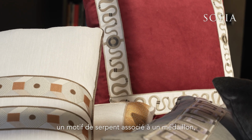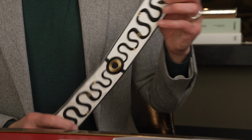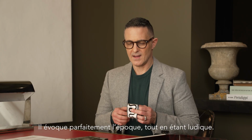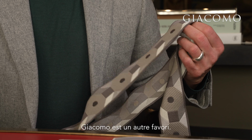It's a serpent pattern, and it sort of is connected with the medallion, making it an easy braid to use. But it's very suggestive of the time period again, and quite playful. Giacomo is another favorite.